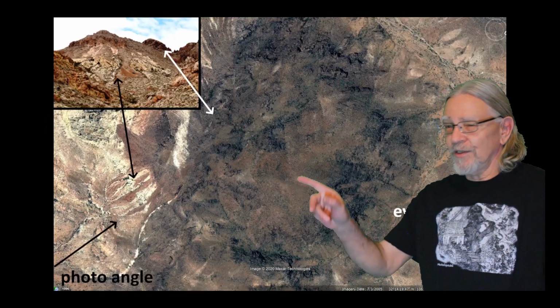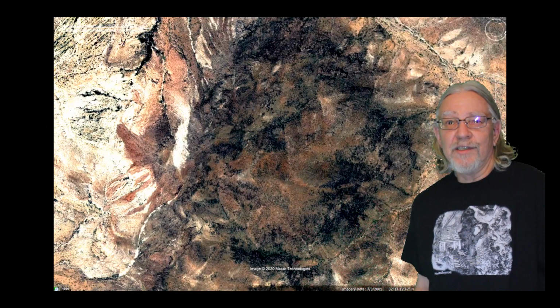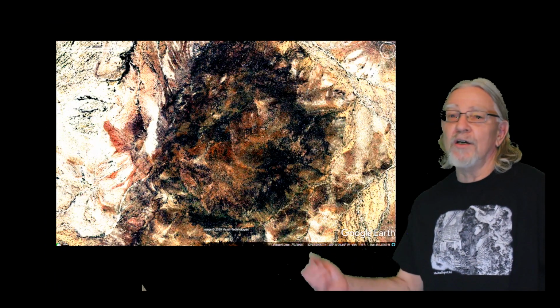So let's look at this hill just to the north here. In satellite photos you can see it forms the face of an elf. And you can see how they divided the landscape up with these different disturbances and cuts and rock walls and such. And this is all on really steep mountains. It's so amazing that it's hard to comprehend that they did this.